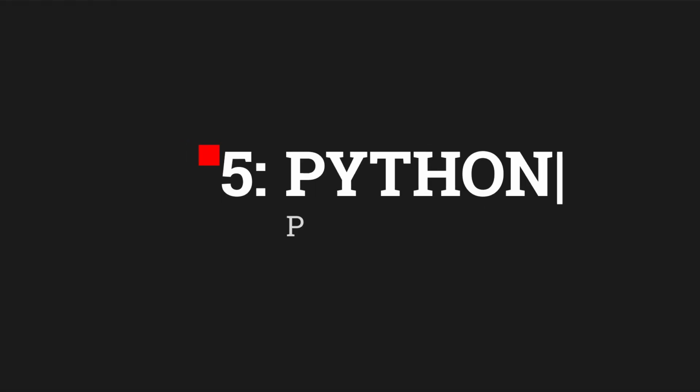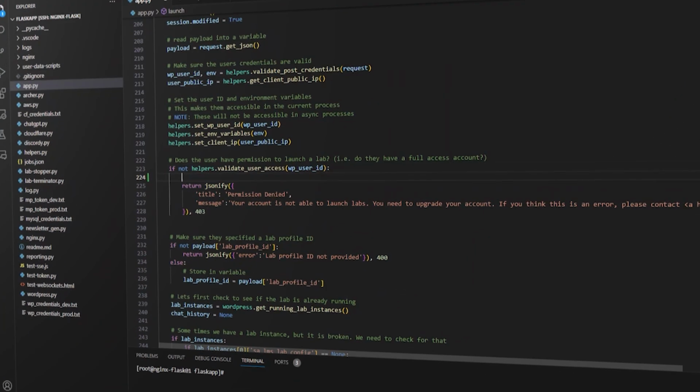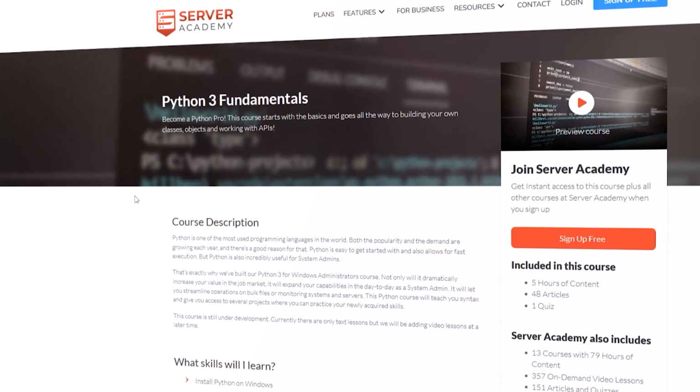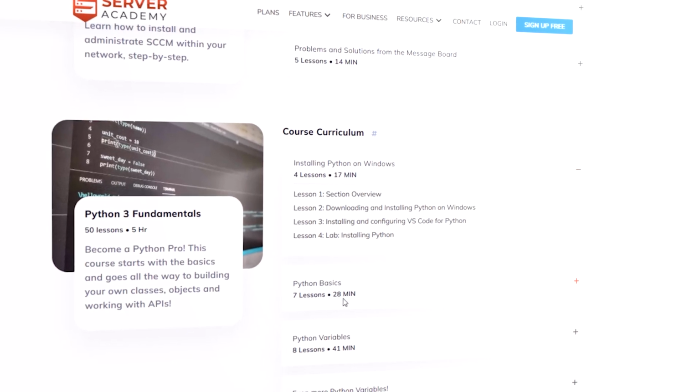Python's simplicity and power make it ideal for scripting and automation in DevOps. It's widely used for creating custom tools, automating tasks, and interacting with third-party APIs. Learning Python enables you to handle various DevOps tasks more efficiently and is highly valuable for cross-platform development.